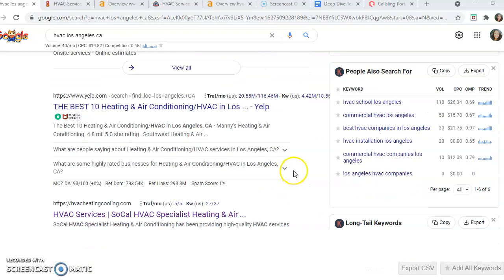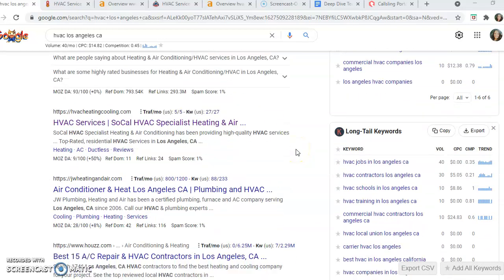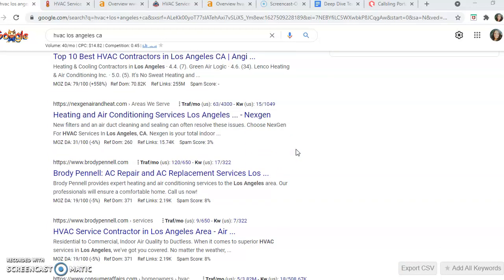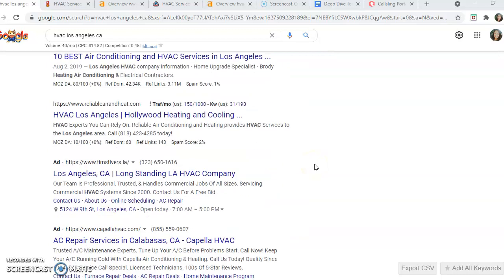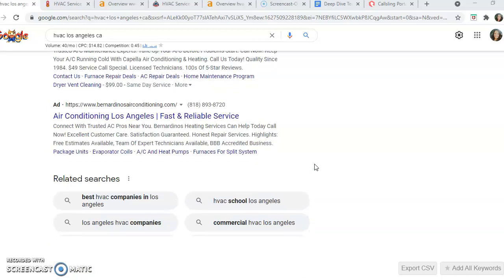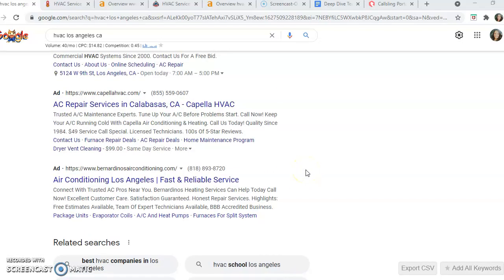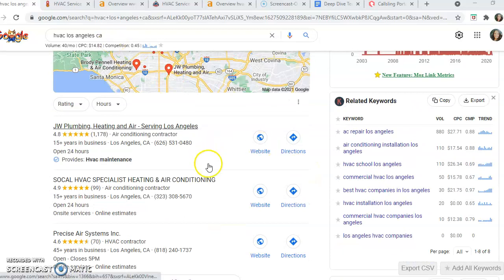Beneath the map pack is what we call the organic listings. And these guys take pretty much the other 60% of the online traffic. Now you want to make sure you're on page 1 because not too many people go to page 2 looking for services. However, that is where I found you guys, halfway down on page 2 for this search.